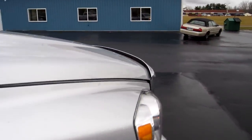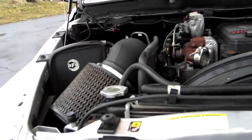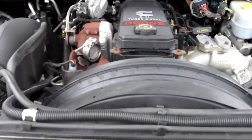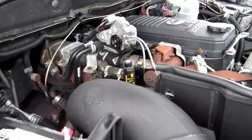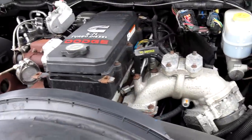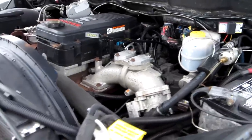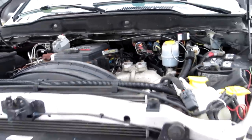Now let's take a look at the motor. 6.7 liter Cummins diesel. AFE intake, EGR, DPF delete done to it. You've got the South Bend clutch. You've got the extra gauges. This truck has, if I had to guess, $6,000 between everything done to it. So if you want a nice truck, you don't want to spend all that money, this is a nice one for you.